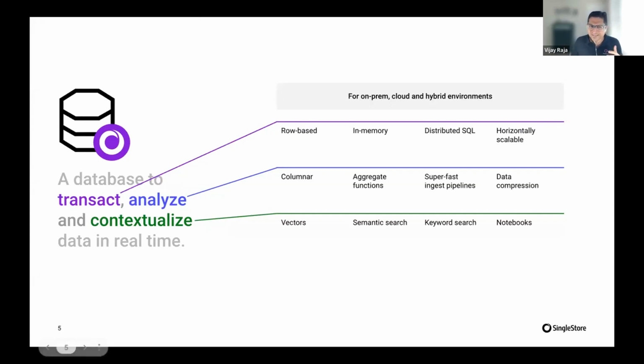Okay. Now, last but not the least, contextualization, right? What do I mean by that? This is really where the AI and vector capabilities come into perspective. Now, we have done a number of webinars on this. We have done a number of workshops on this. If you're interested in learning more about vector capabilities, feel free to check out the SingleStore website under resources, webinars. You'll find a ton of valuable resources that you can leverage.